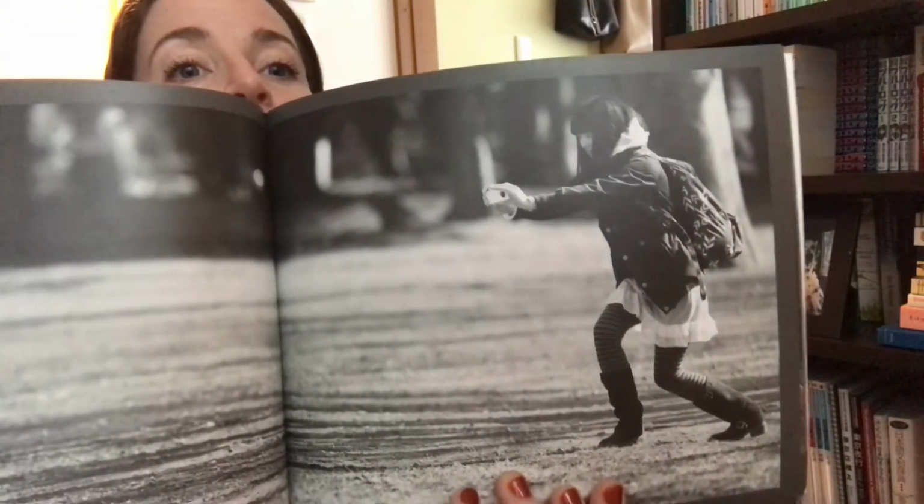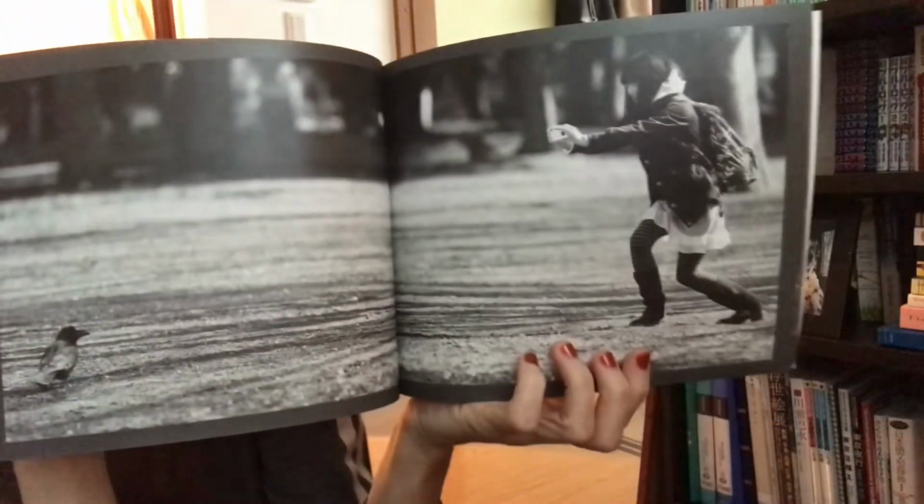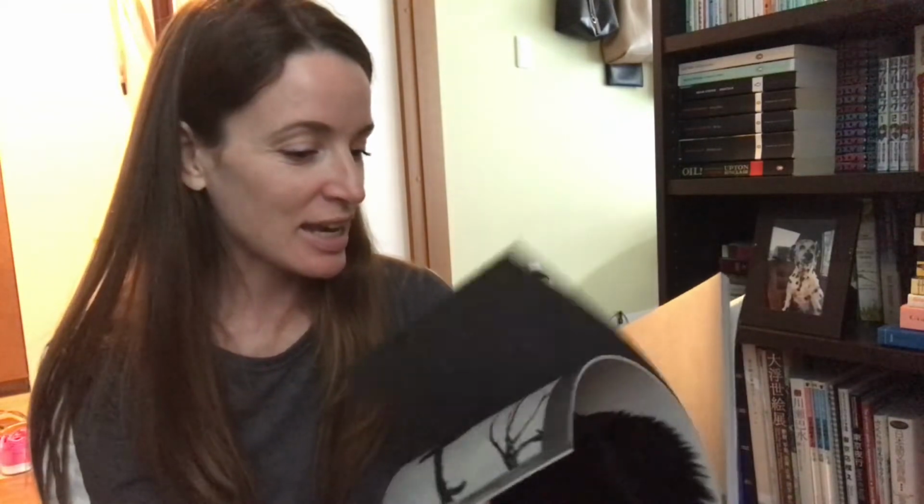But here's the standard person trying to take a picture of a crow in the park. I think this is just hilarious. Really great photo. And yeah, I really loved what he did.